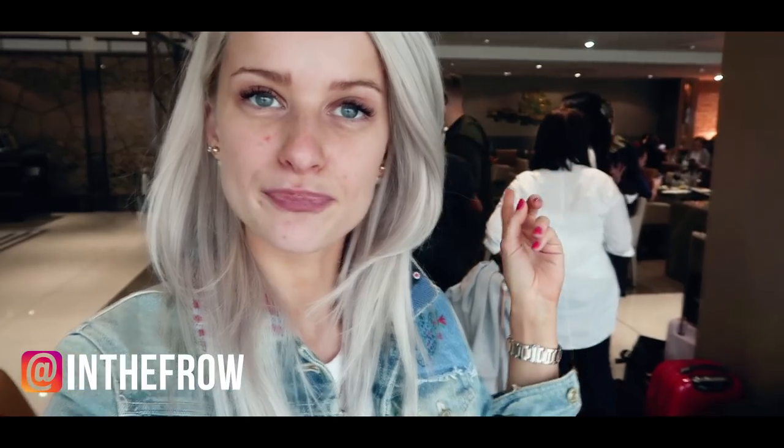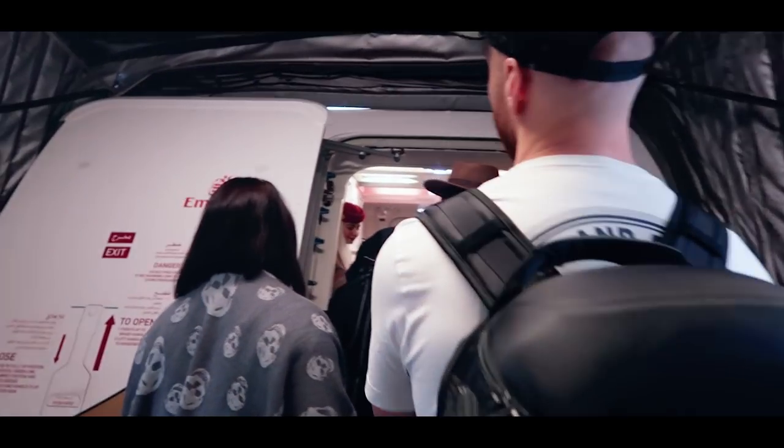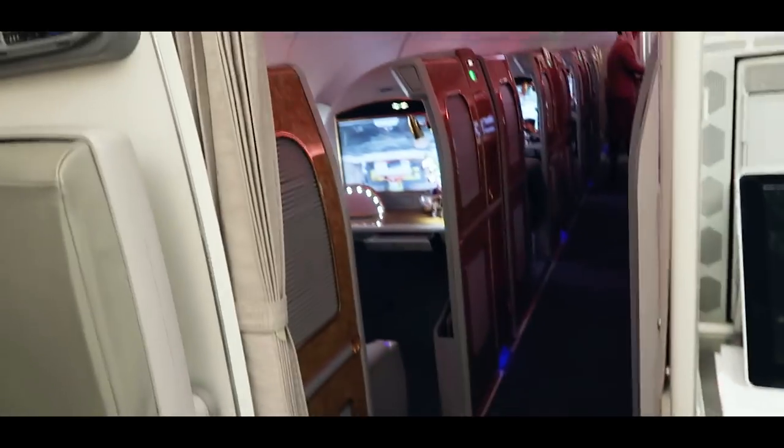Off to the airport and the whole gang is here. Em, Jade, Jamie, Patricia, me. Yes, what's up guys? There's a couple of other girls coming on a second flight over, so we'll see them in Dubai. Oh, it looks nice in there.